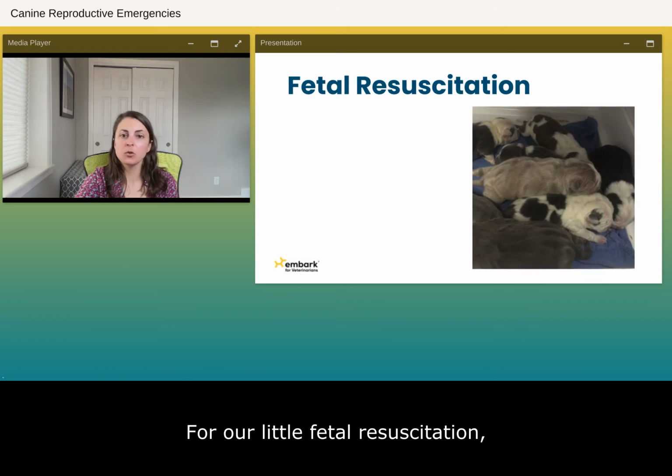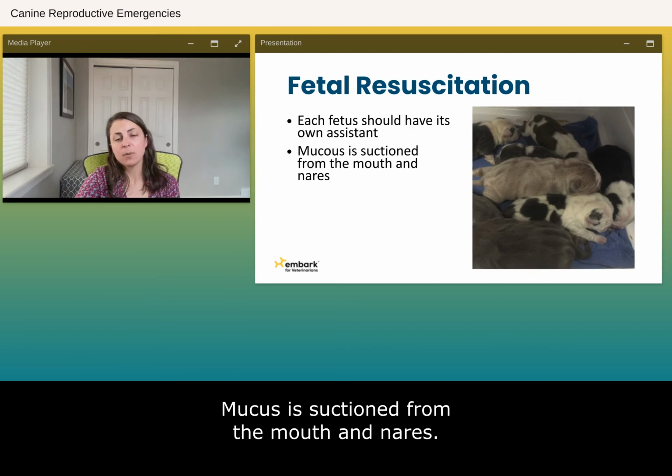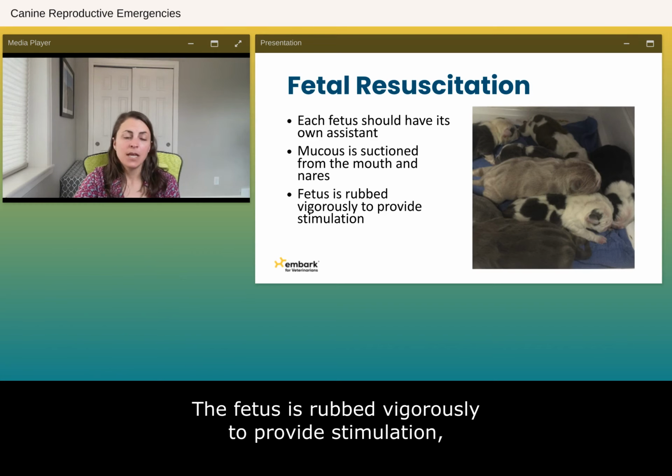For our little fetal resuscitation, each fetus should have its own assistant in an ideal world. Mucus is suctioned from the mouth and nares. You can either use a bulb syringe or a Delee mucus trap. Both work great. The fetus is rubbed vigorously to provide stimulation.